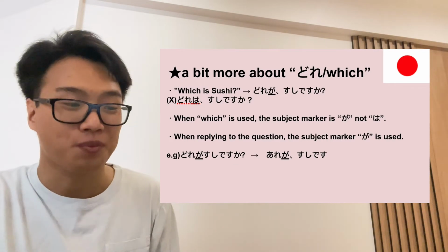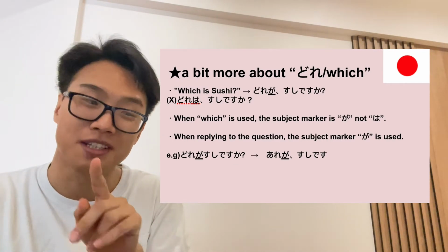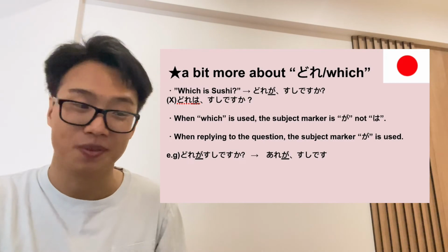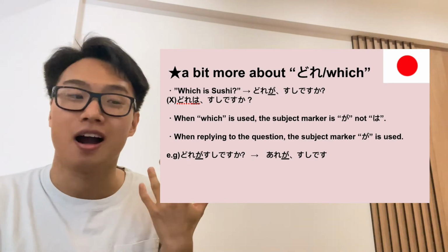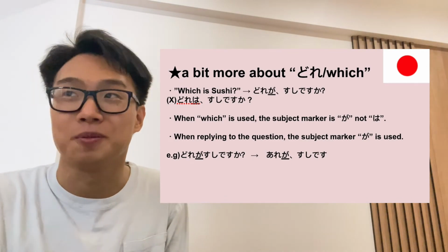But anyways, so どれが寿司ですか? Again, being Japanese doesn't really mean that they know how to make sushi. I don't. And I think that most Japanese people don't know how to make sushi like me. Or maybe only me, I don't know.